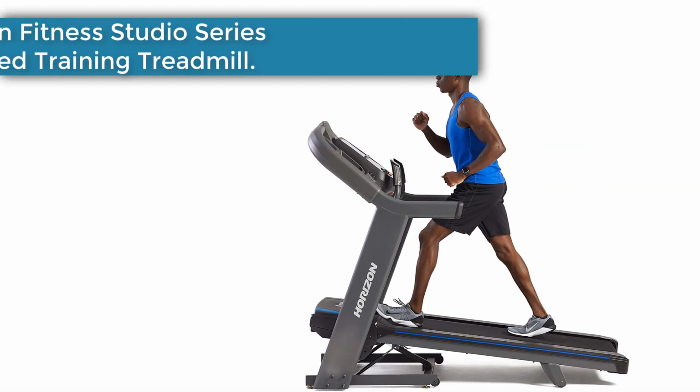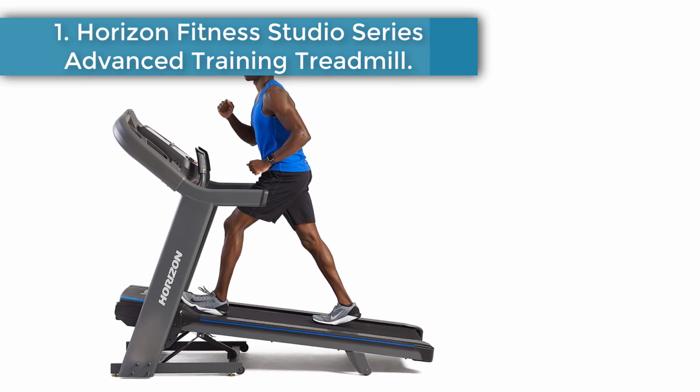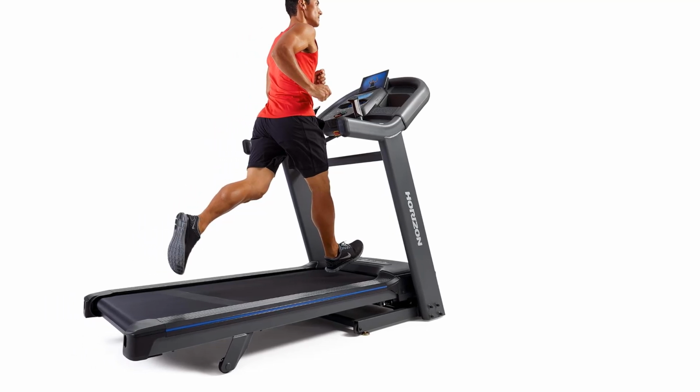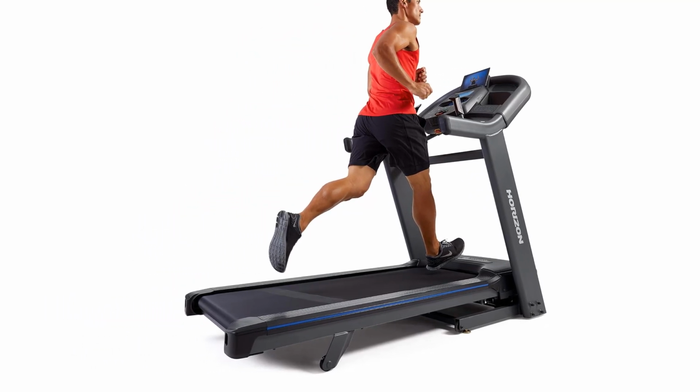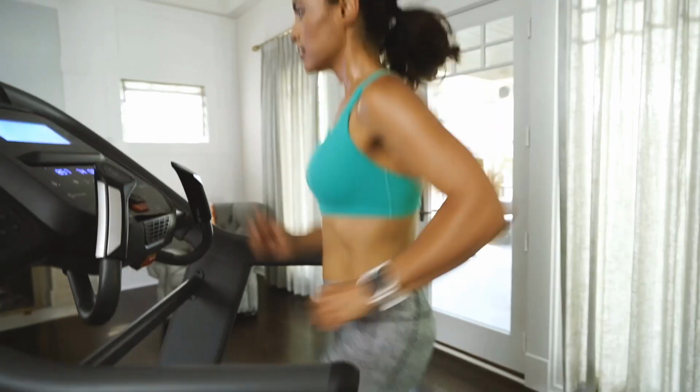Number 1. Horizon Fitness Studio Series Advanced Training Treadmill. Horizon Fitness makes some of the best home treadmills in the business. Their Studio Series Advanced Training Treadmills are towards the more expensive end of treadmills on this list, but we think they're well worth the investment.